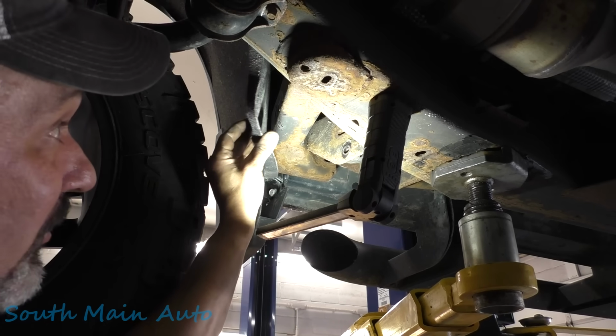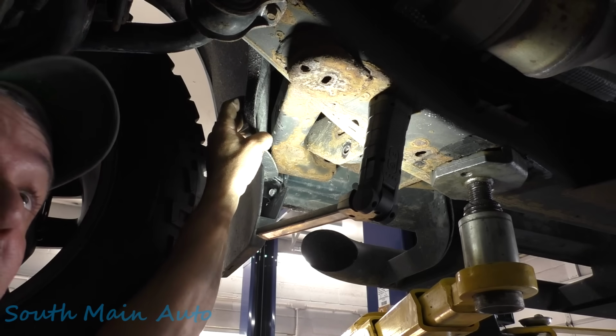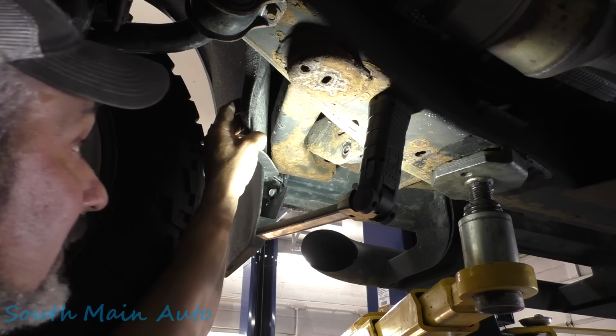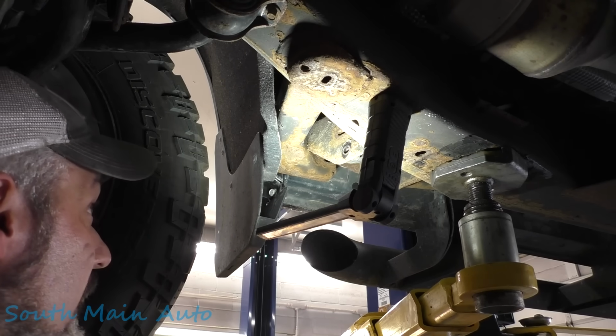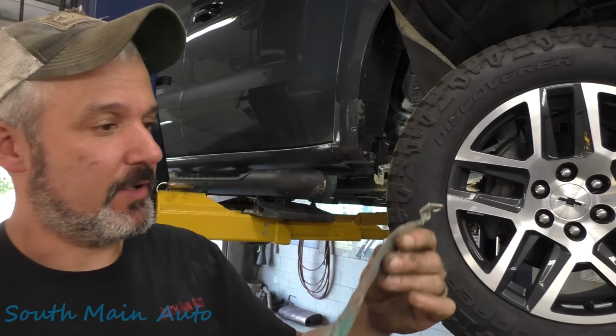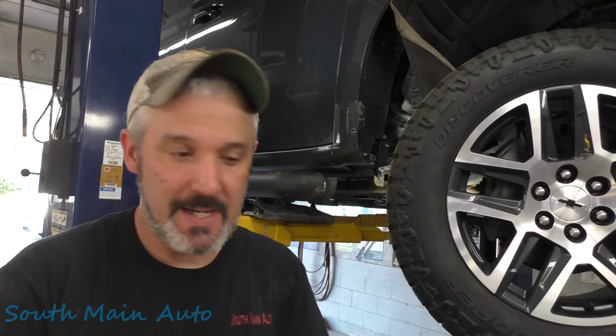Well, it needs a new ground strap from here to there. Unfortunately, that's the main ground. I wonder how much stuff's going to get smoked when it starts pulling current through things it's not supposed to pull current through. Awesome. I went ahead and just pulled this sucker off all the way. I'm not putting a braided ground strap back on it.